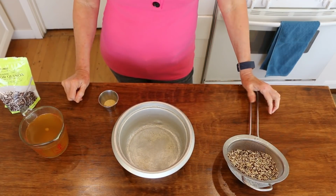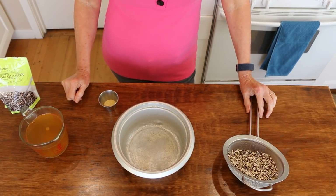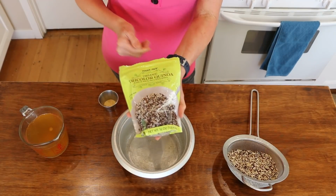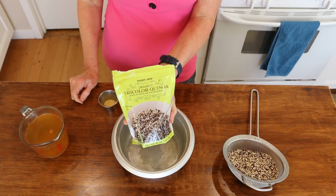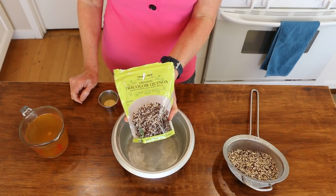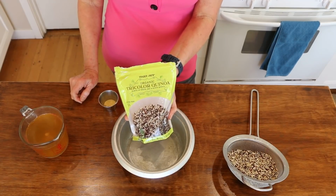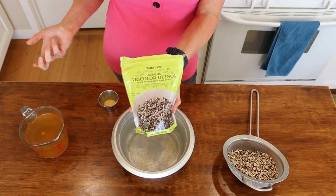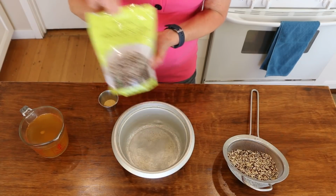You can do this in the Instant Pot or you can do it on the stove, however you want to do it. I like to use the tricolor quinoa, the organic tricolor quinoa from Trader Joe's. It's a blend of white, red, and black quinoa. You can use whatever color quinoa you want. You don't have to do the three, but I think it looks pretty.